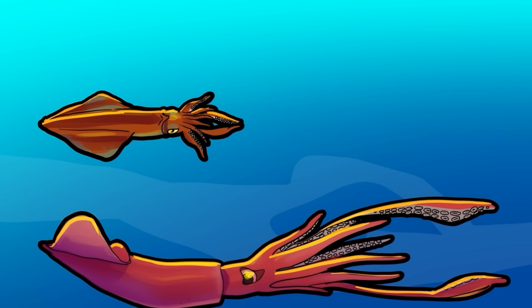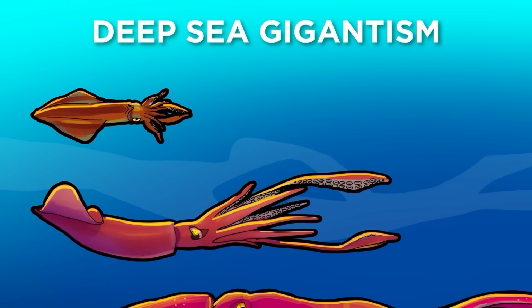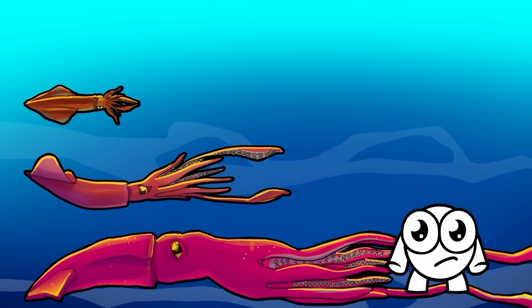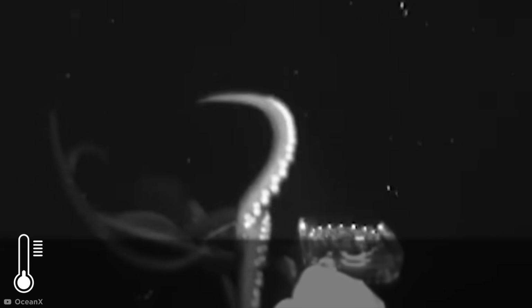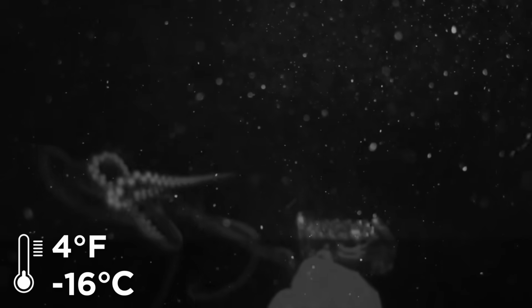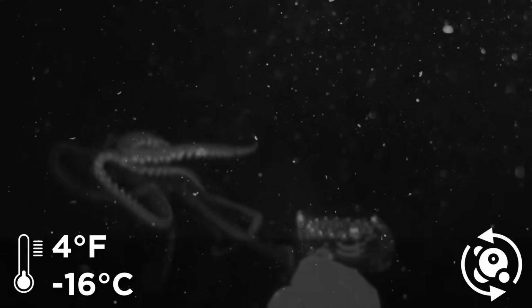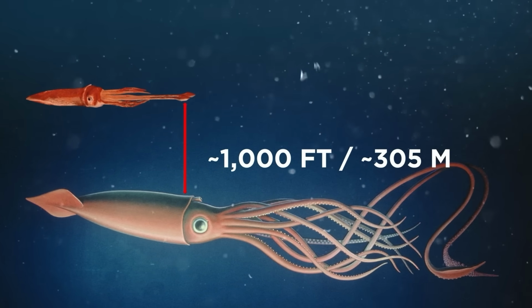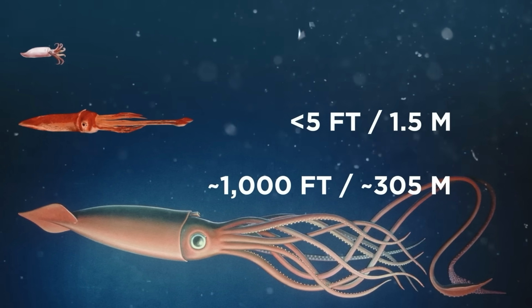The colossal squid perfectly represents the phenomenon of deep-sea gigantism, the tendency for marine invertebrates to grow ever larger the deeper down you go. Why this happens is something of a mystery, but researchers have suggested that due to lower temperatures at these depths, which rarely reach more than 4 degrees Fahrenheit, an organism's metabolism is much slower, allowing them to live longer and grow larger. The Humboldt squid, which lives 1,000 feet higher than the colossal, measures in a little under 5 feet long, while common squid closer to the surface are often less than a foot long.